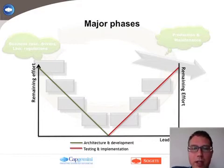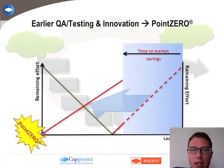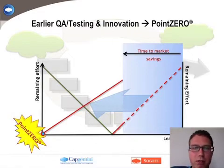But wouldn't it be nice to start earlier and make this happen with less effort? Let's start testing from the first moment available: PointZERO. This will reduce the time to market and directly imply savings on the whole development lifecycle. This PointZERO is our goal, but IT isn't ready for that.